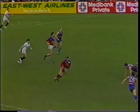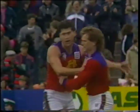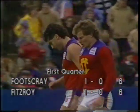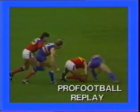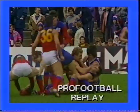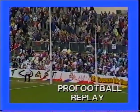Play on the half-forward line, and swinging round now is Barwick to shoot for goal, and he's put it through for Fitzroy's first goal and scores level. Well, it was a good effort by the Lions. They really showed perseverance there, and Barwick capped it off well with an excellent goal, and scores level 10 minutes into the first quarter. Well, David Parkin, blood pressure rising. He's still got another 3.5 quarters to go.